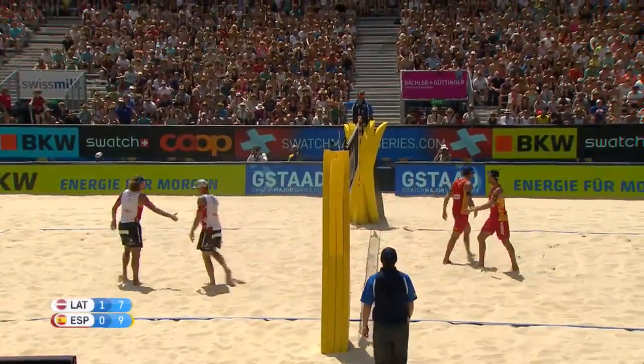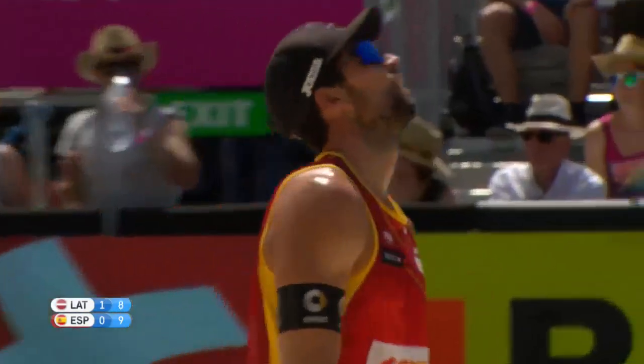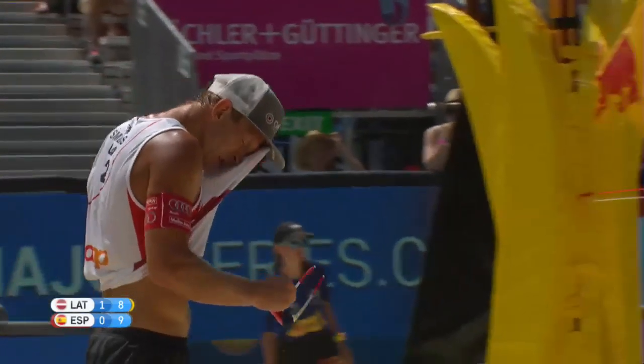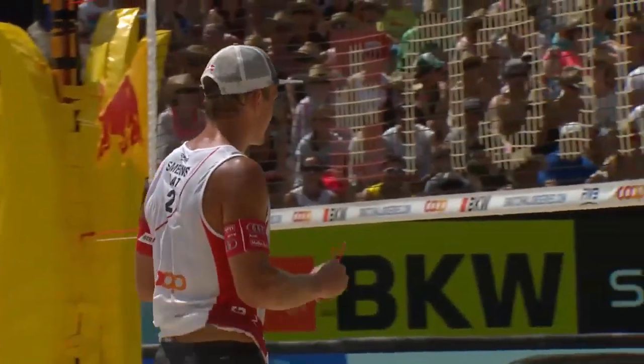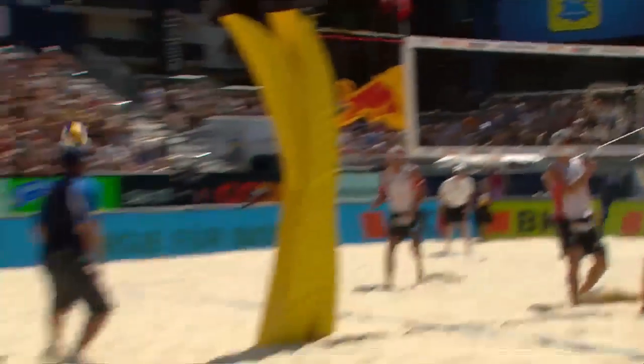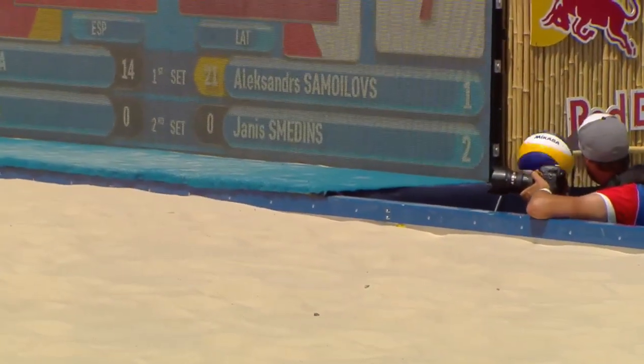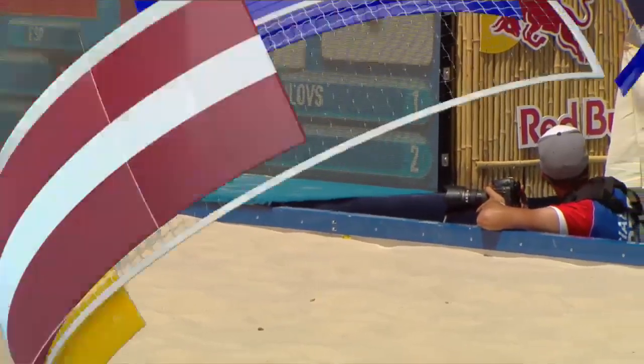Well, that's going to be interesting on who touched that ball last. And Spain ends up poking that ball out of bounds. I don't think any touch happened by Janis Smedins. Taking a look at the replay. Here it is, up in the air. And it goes off Spain last and out of bounds. Cameraman taking one off the head.